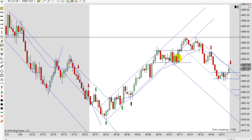And then we're just kind of going sideways till we get a close outside. There's no real setup here that I like that's worth taking inside that little trading range. And then you get a close outside, move to a new high. We make a double top. That one's really tempting.